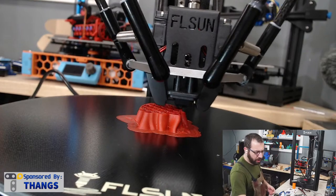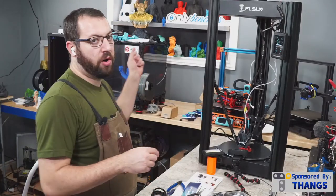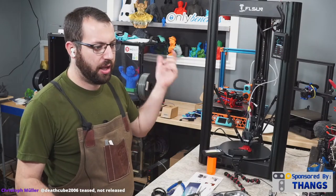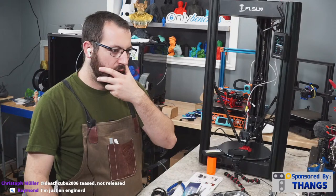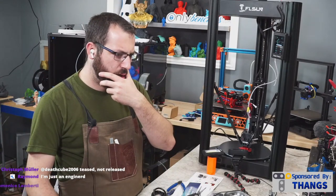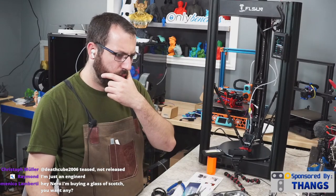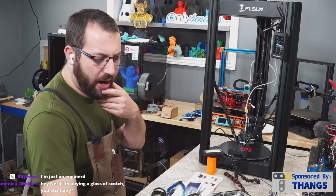How does the top of the hot end look? Are you talking about the FL Sun or the Revo? If you're talking about the Revo, the top looks exactly like either the V6 or... Screw and hot end. See if I can find the block. I don't think they make it. Yeah, so right now it looks like this.